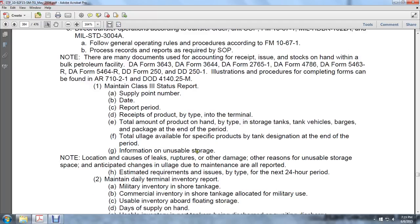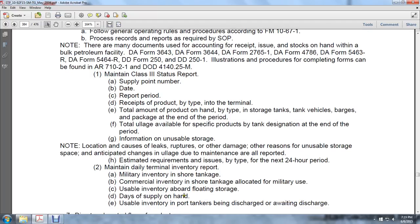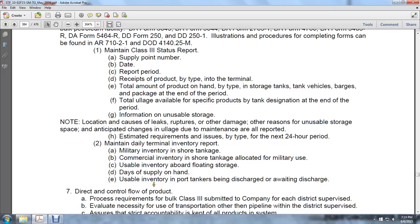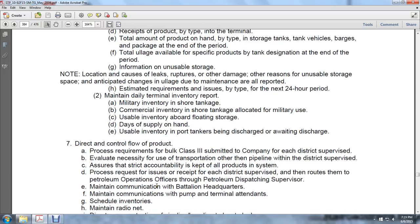Maintain daily terminal inventory report, military inventory and short tankage, commercial inventory and short tankage allocated by the military use, usable inventory aboard floating storage, daily supply on hand, usable inventory of the port tankers being discharged and awaiting discharge. 7. Direct control of flow of the product.